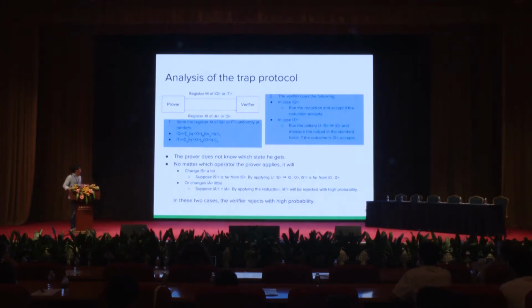So let's see why this protocol is correct. Here we just give the intuition for why this protocol is correct. First, the prover doesn't know which state he gets. He gets this part of Q and T, but the reduced density matrices look totally the same. So he cannot distinguish whether he gets Q or T.